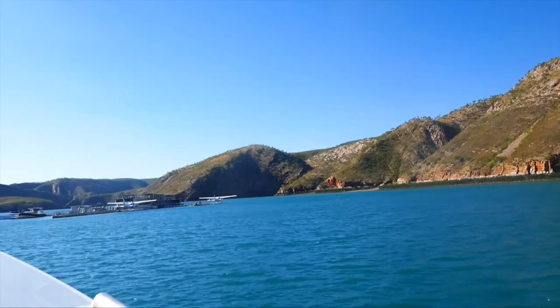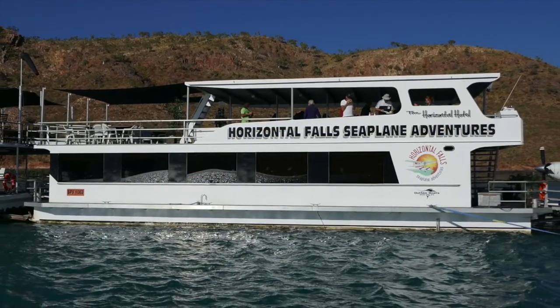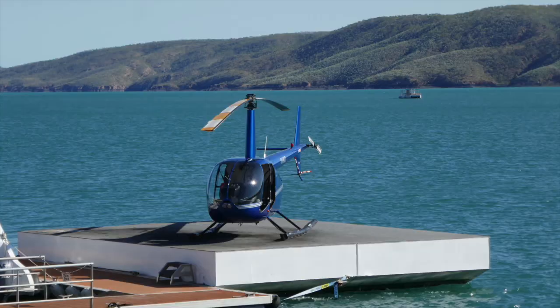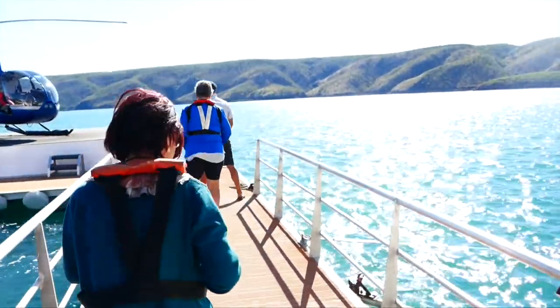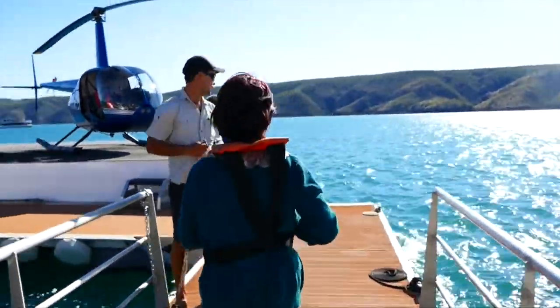Then it was back to home base in time for a nice breakfast, cup of coffee, and a little bit more excitement as Lai and I and another lady chose the helicopter ride option. It was about an extra $100 a head for about a 10-minute fly over the falls and up the adjacent creek.